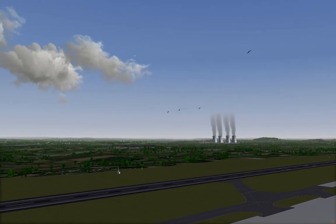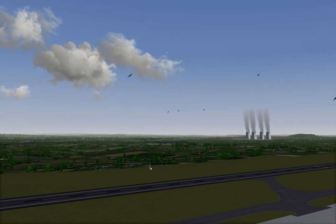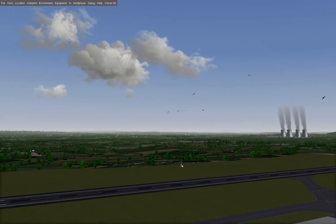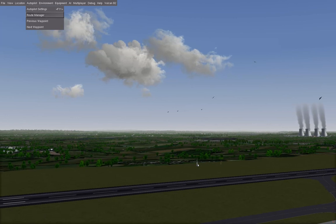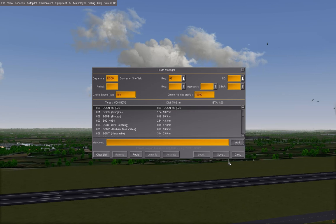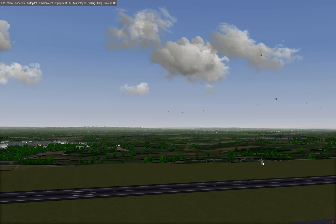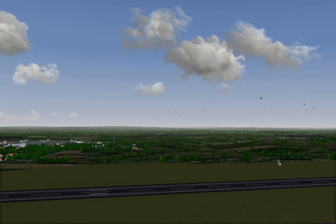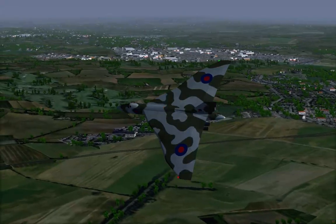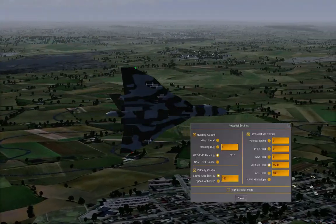How long have we got to next waypoint after this one? We're nearly there. We're all done. Stand by. We are 1 minute out from Derby, and then we're near at home. GPS FMS 261 degrees to Derby.